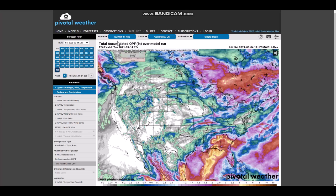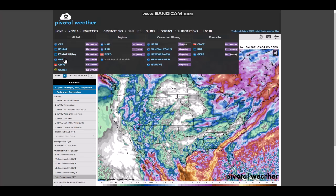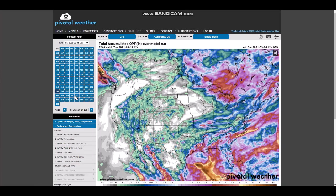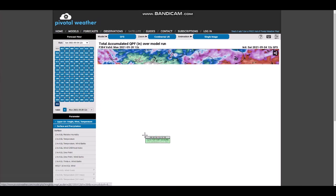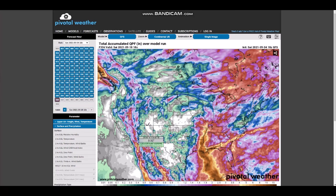Nothing compared to what, let me just show you what the Canadian showed, which already is a lot more, and especially the GFS, which was substantially more amounts of moisture, and especially with the new model run, it brings in a lot more, the GFS. So maybe the European will start showing that in its new model runs, but for now it doesn't do that.